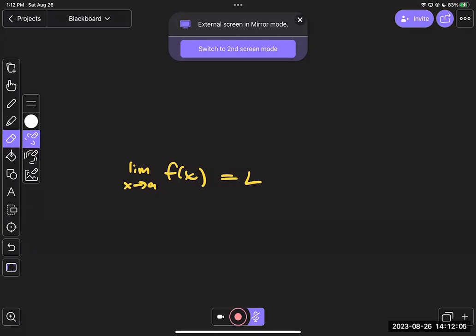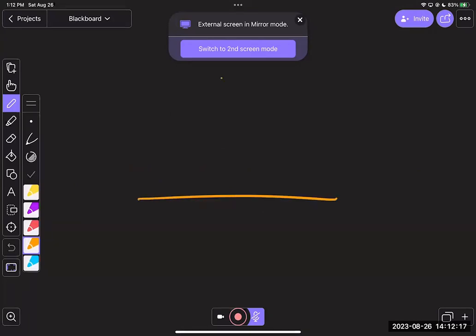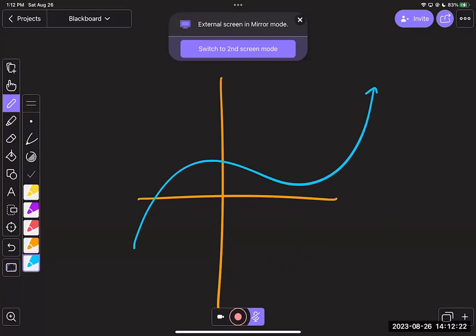The idea is that you would use a limit in certain situations, and that would give you a better approach to certain things. Now, what does that mean? Let's take, for example, a function. Let's say your function is something along the lines of this. This is a cubic function. Let's say you are really interested in the rate of change of your function. Well, we've talked about average rate of change before.